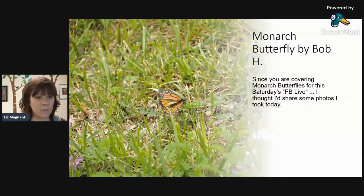Bob sent in some more photos of monarchs. He said, "Since you are covering monarch butterflies for Saturday's Facebook Live, I thought I'd share some photos I took today." So this is a neat photo too, because this one looks a little ragged.